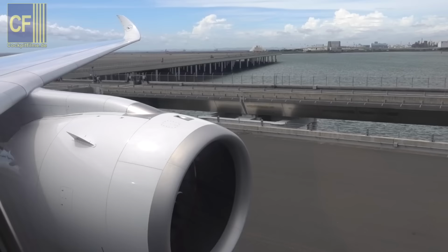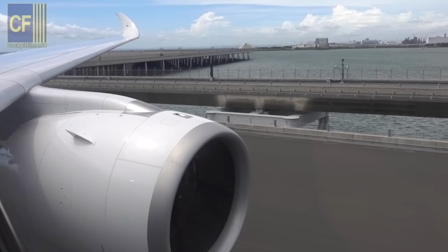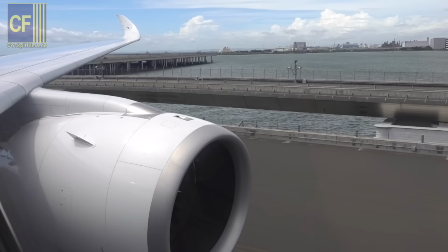With a downslope. There's the fuel for your flight home. Probably it's delivered by ships. You see all the oil tanks here? Yeah.